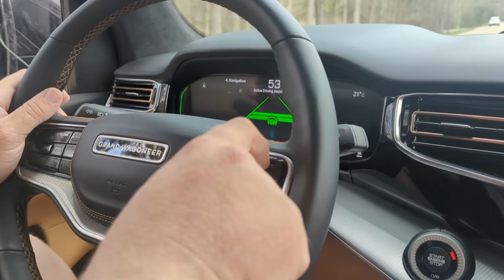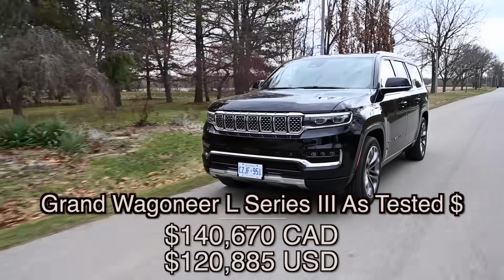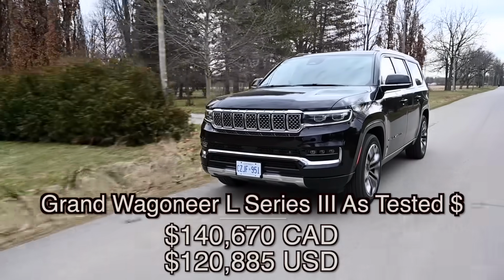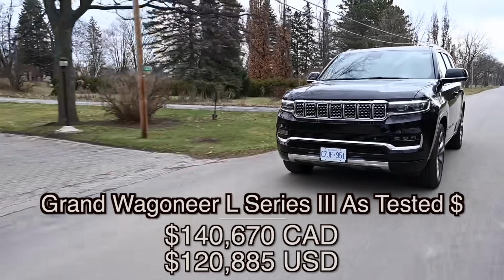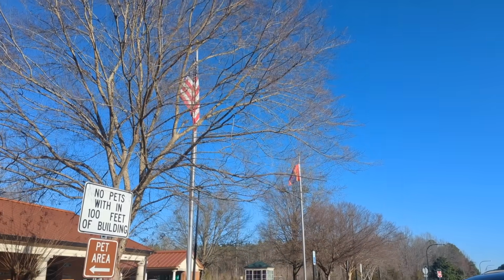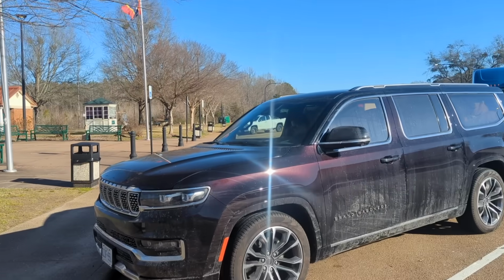That's brutal. It was a safety issue, and more so than that, again, if I spent the $140,000 Canadian that this Jeep is worth, I would not be okay with having a button that just doesn't feel right and is getting stuck. So that was a quality issue right there, and definitely an unfortunate one to have.